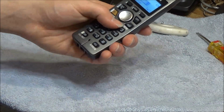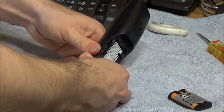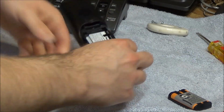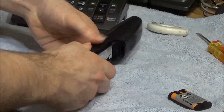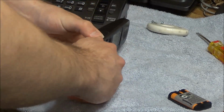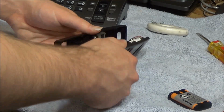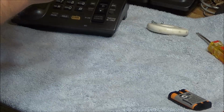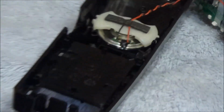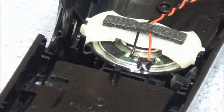Now clearly there's a problem because we have no sound. So, maybe the wires came loose when they're off that speaker when I wasn't paying attention. Let's open this up and take a look. Okay, yep, that's what happened. The red wire came off the speaker. So we're going to have to solder that back on.